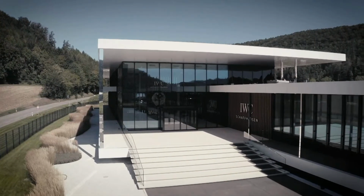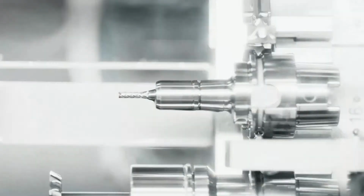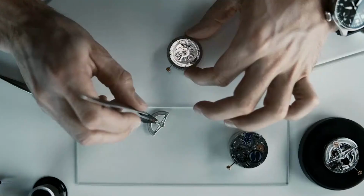IWC is a sustainability pioneer in the watch industry and is taking great strides to manufacture its products responsibly, continuously reducing the impact of its business on the environment and on society. Indeed, with its new manufacturing center, IWC has defined the future of sustainable Swiss luxury watchmaking and built a production facility that can serve as a blueprint for sustainable manufacturing.